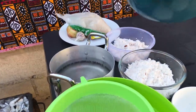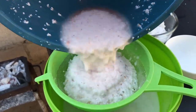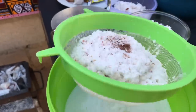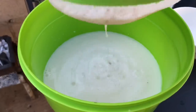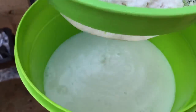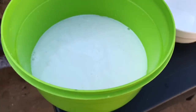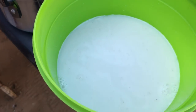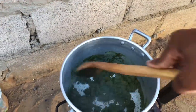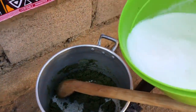Okay, let's do it. Okay, and now we get the first coconut milk. We have to add it to our matapa, cause our matapa is ready, waiting for the coconut milk. As you can see, our matapa is ready, and now it's time to add the coconut milk.